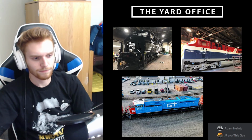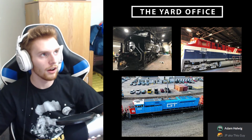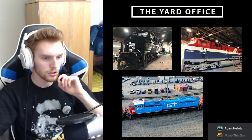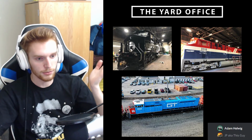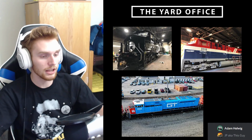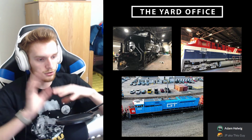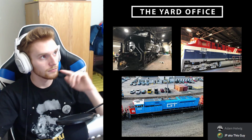But I don't know. I'm intrigued to see what other special paint schemes come out of this, because they're clearly doing more than one. They're doing a bunch of them. Plus, what units they might paint into those schemes, because it kind of seems like they're going around and just grabbing whatever they can. Yeah, it doesn't seem like there's any specific order.